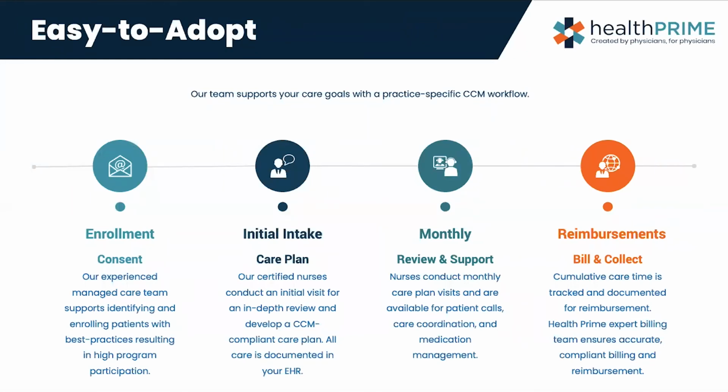Moving forward. It's easy. Our program is incredibly easy to adopt. So we look at enrollment. That's just once we have an enrollment, you say, hey, we want to enroll XYZ. We set up whatever tasking model works for your practice. We would get consent from the patient. And we want to do that by, again, identifying the things that Medicare requires you to identify to get consent. So the patient it's an informed consent. And we update that again every month.